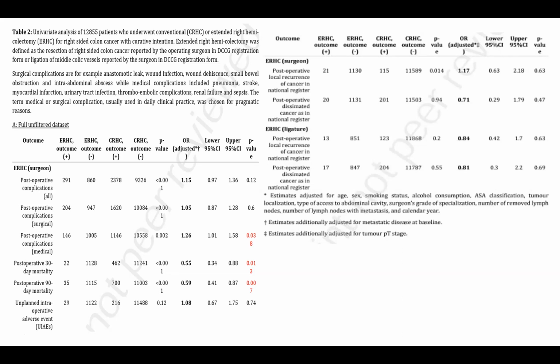There were no significant changes in both groups, sir. According to this, only medical complications they have given us as significant, sir, with 0.03, and post-operative 30-day and 90-day mortality is significant, sir. Okay.